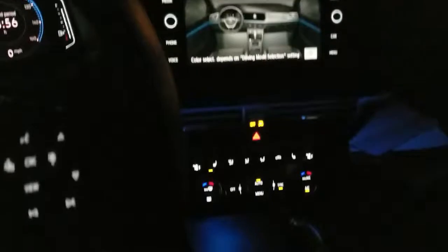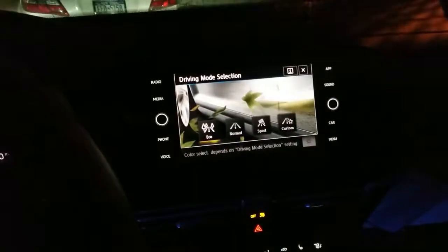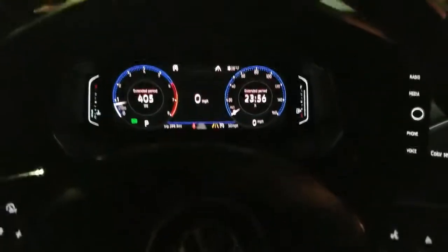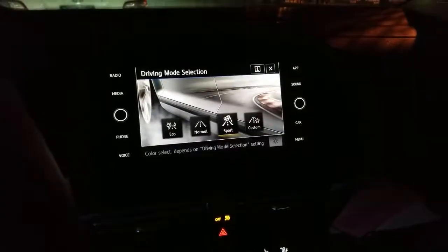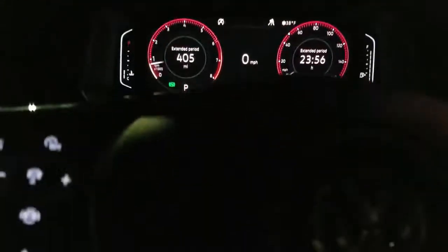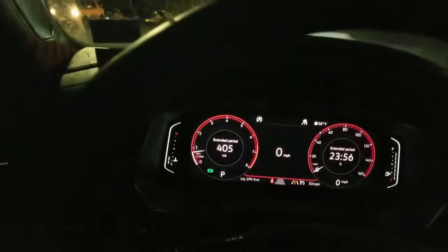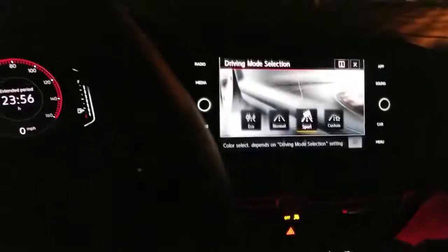So here it is at night in the normal mode. It has this light blue and everything lights up in blue. Now we're going to change to, that was actually eco. Now it's normal. It has a white. The dashboard still stays blue, and the rest is white. Now we're going to change it to sport, and it's all going red, and the dashboard is going red, so we barely can see the tachometer where the red line is, because it's all red, so whatever. And then the custom, and it's changing again.